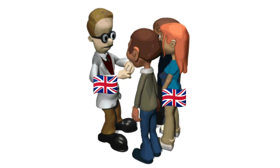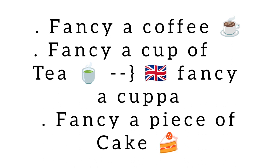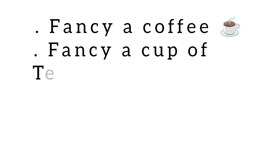What's interesting is British people often don't say the words, do you? They just say, fancy a coffee, fancy a cup of tea. For this one, the most common British way for offering someone a cup of tea is, fancy a cuppa, fancy a piece of cake.